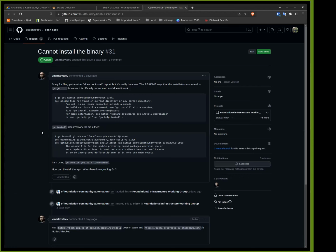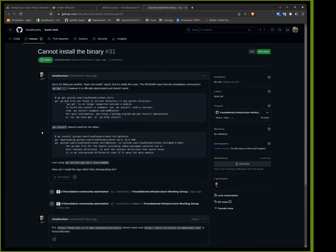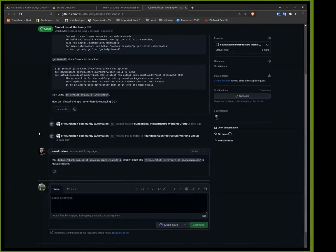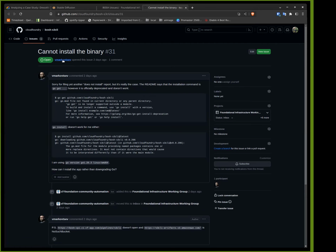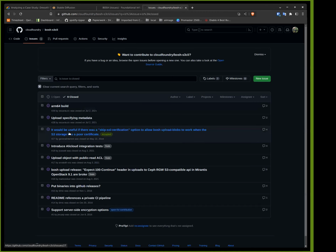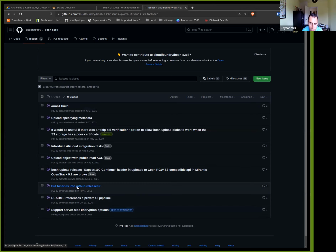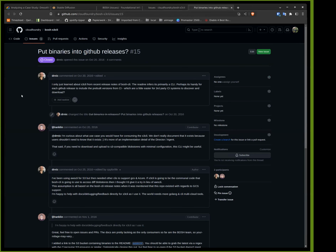Why do people keep trying to install this binary? I don't know. No idea what he wants. It's not something that you should use. Didn't we have an issue about this not long ago? What did we say there? I think we have a closed issue about this, where we told someone that this is not supported. Should we maybe document that we do not support this in our list? Put binaries in a GitHub release. Maybe that's from Dr. Nick 2016.